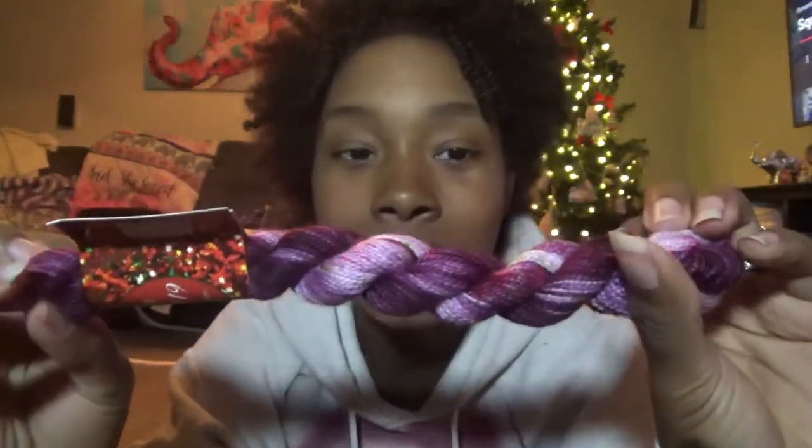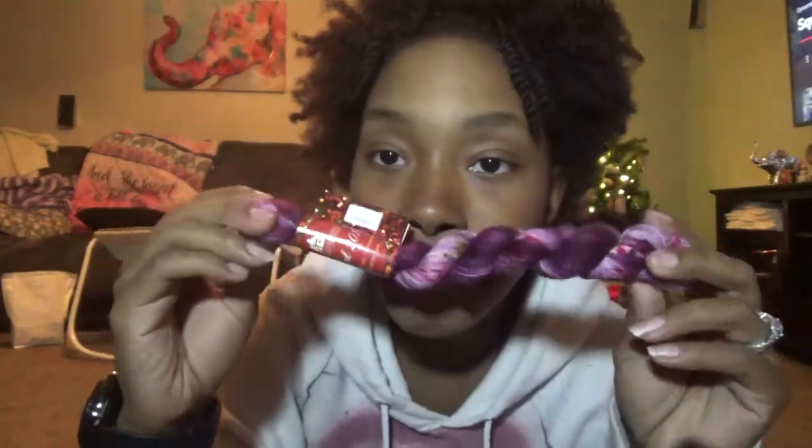Look at that. So it's like purple with some magenta and some red. Oh, this is beautiful. So go ahead and put that one back on the tree. Again, I still don't know. Maybe once we are closer to Christmas Eve, we'll get them all out and see what colors we're working with for projects. That's day 6.